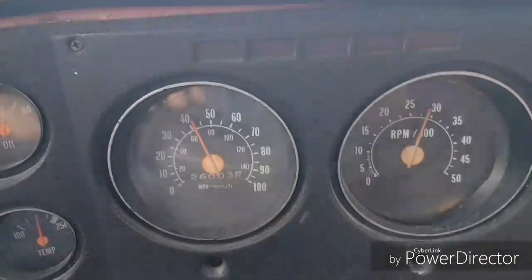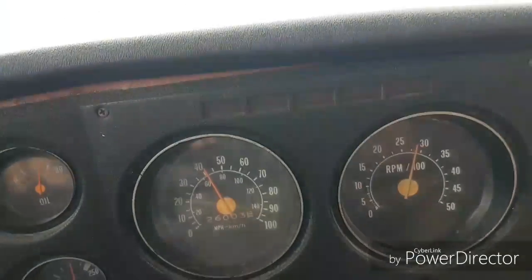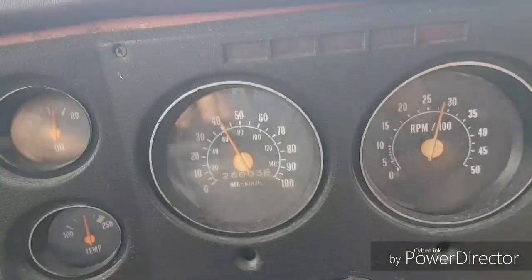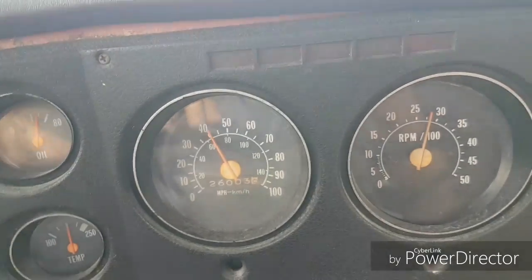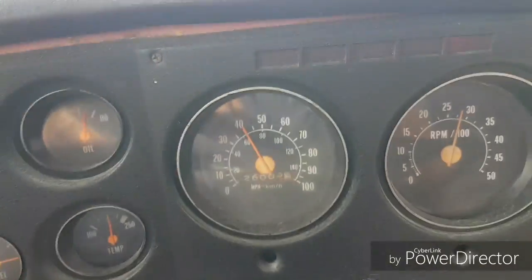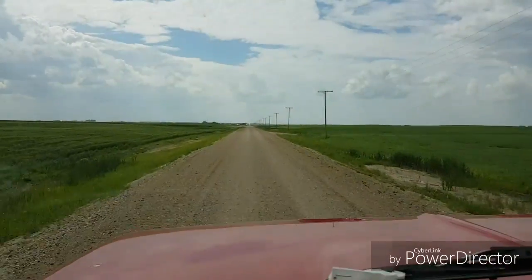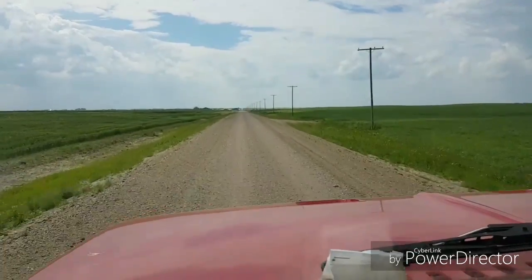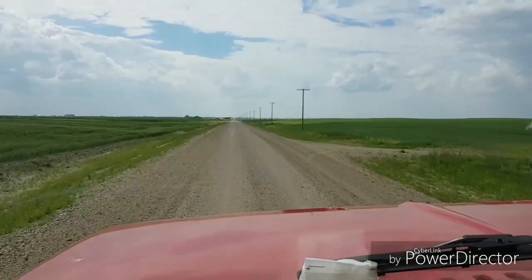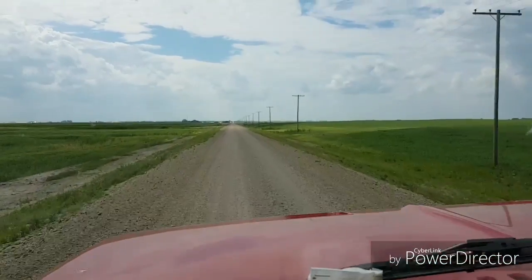Whatever. For a truck that's a 1970, what the heck is this thing again? 76. Pushing wind on a soft road with a load like that, 40 to 45 miles an hour is not bad. I don't care what you say. I know there's more powerful things out there, but they cost more than $3,000 to buy and operate, so.